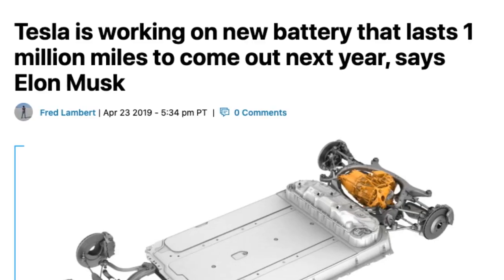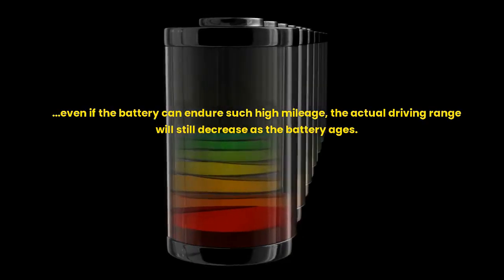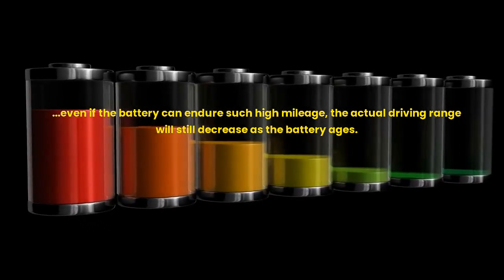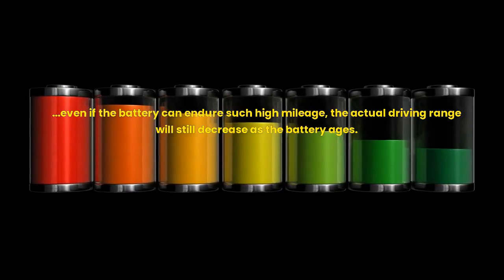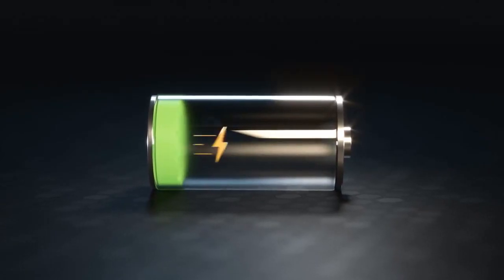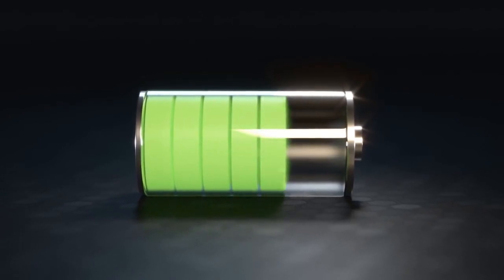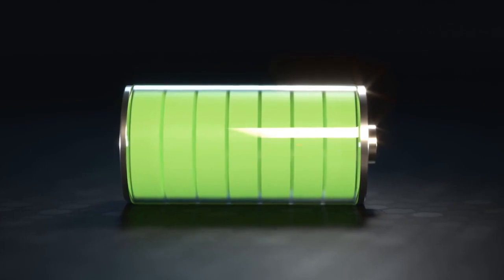Now, let's discuss Tesla's claim of its batteries lasting up to 1 million miles. While this may sound impressive, it's important to note that even if the battery can endure such high mileage, the actual driving range will still decrease as the battery ages. This means that although the battery might last, let's say, 100,000 miles more than an integrated battery, you'll still experience a reduced driving range and the need for more frequent charging.